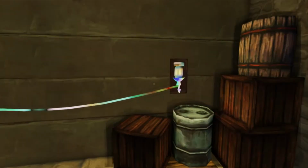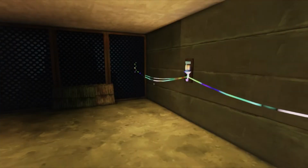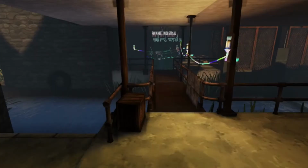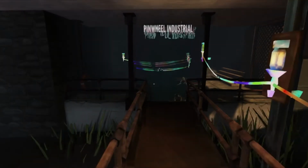I don't know what's wrong with this texture, but I guess we're just gonna have to deal with it. Maybe it's supposed to be like that. I don't know. Pinwheel Industrial. Okay, just stepped through something.